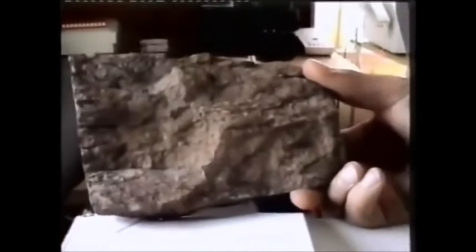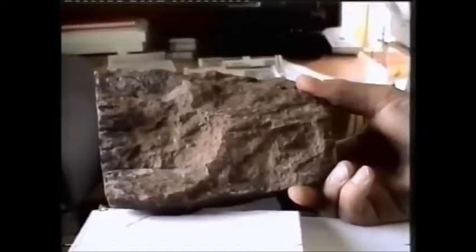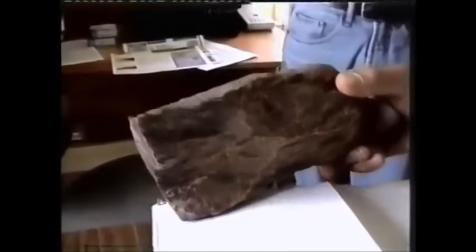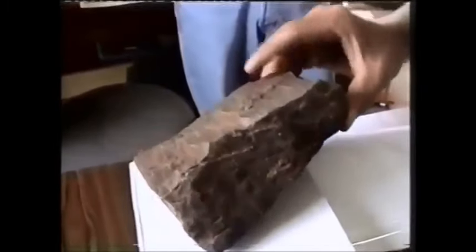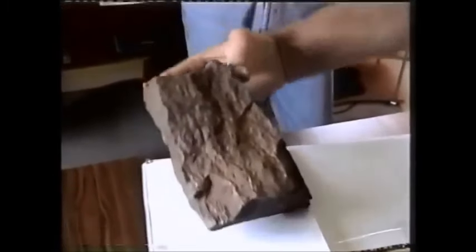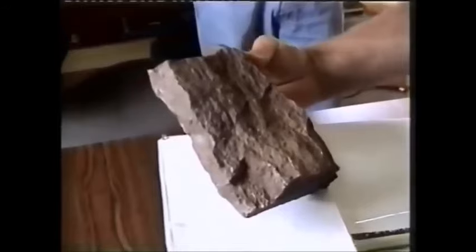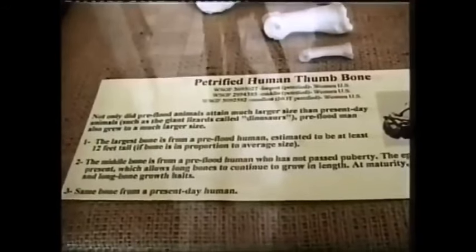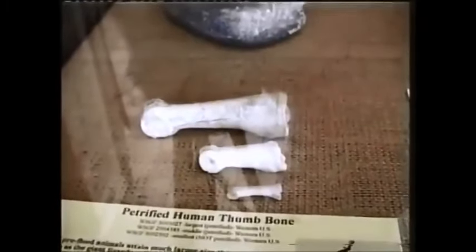Marty Plott also has a section of fossilized wood from Noah's Ark. So Ron gave you this? Yeah. And this is from Noah's Ark? It is from Noah's Ark. My shoe's in the car. Okay. It's part of an old boat, probably the oldest on the planet. Ron also has some ancient human bones of gigantic proportions.